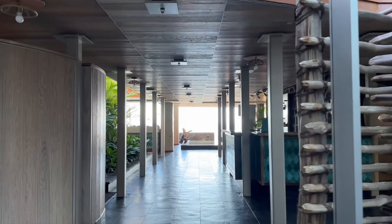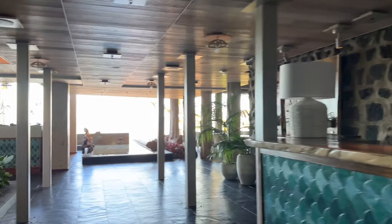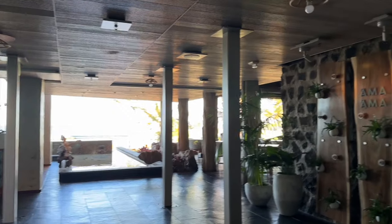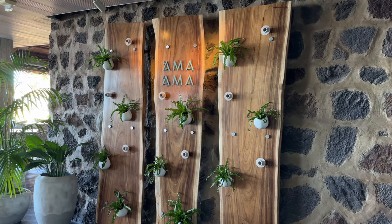And then as you can see, coming in, you've got a cool seating area. You've got the fountain that we saw, and then you've got this awesome photo opportunity here.